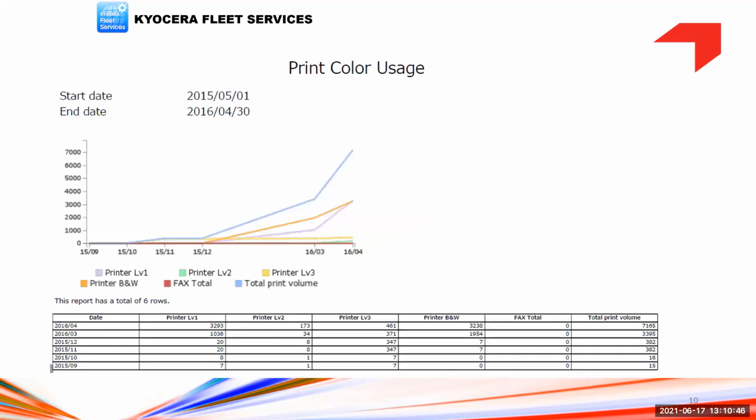So here's your printer usage for color. Now this shows dates down on the bottom, and when they checked it, and it shows your different types of printers. It'll also show your total print volume, your fax totals, if you're doing a lot of faxing, and your black and white, as well as all your color ones. And the color is the printer levels, that's your color levels that are being captured there. So it gives you a good snapshot.